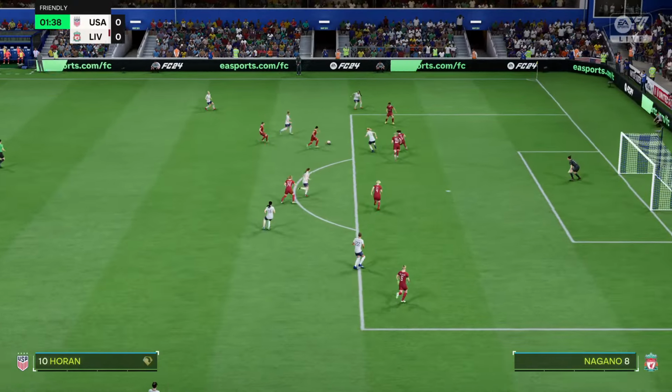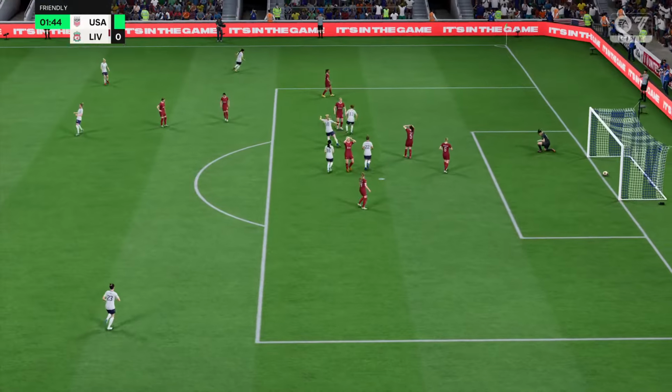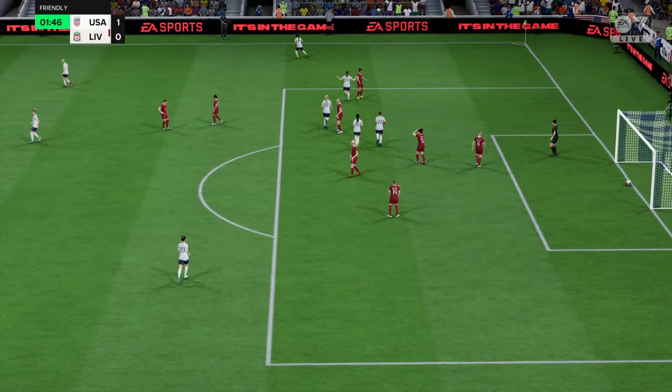They're not getting close enough here. Has to be. The first blow of the day struck early. 1-0.